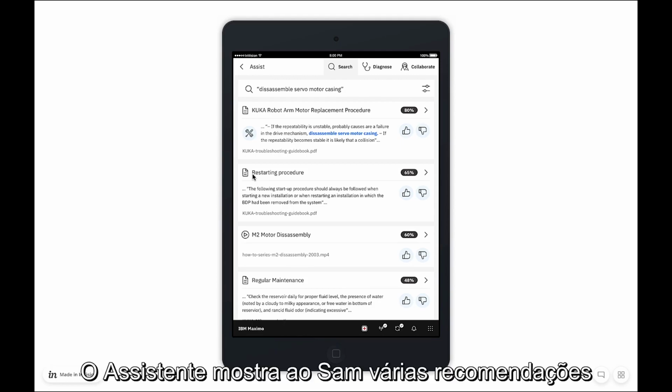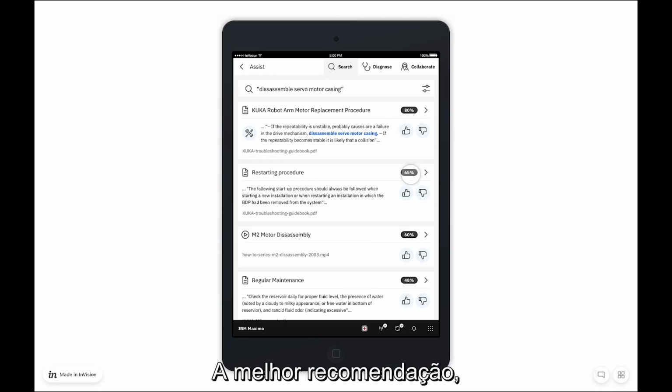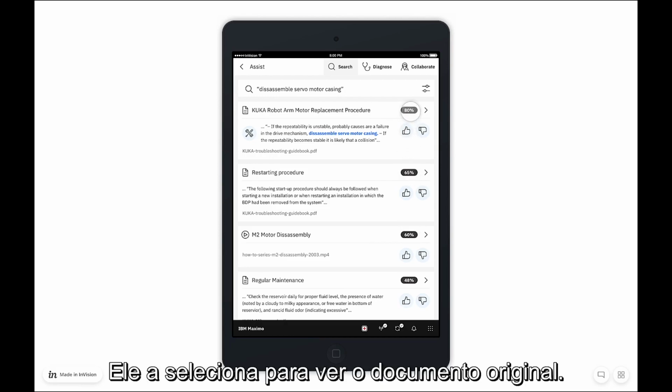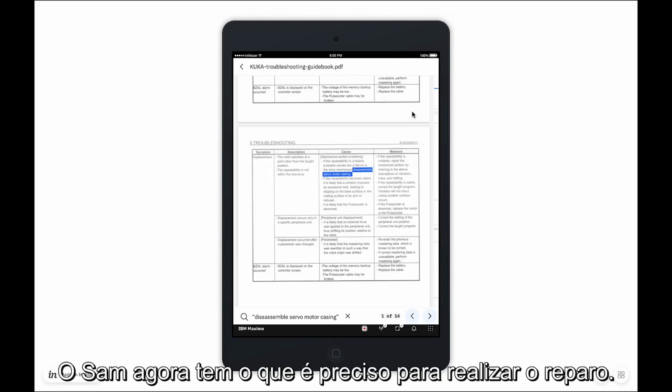Assist shows Sam several recommendations on how to replace the motor arm, along with confidence levels. The top recommendation, with an 80% confidence level, looks right to him. He selects it to see the original document. Sam now has what he needs to complete the repair.